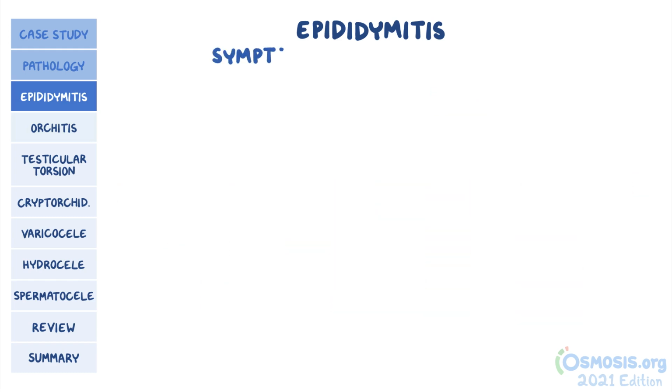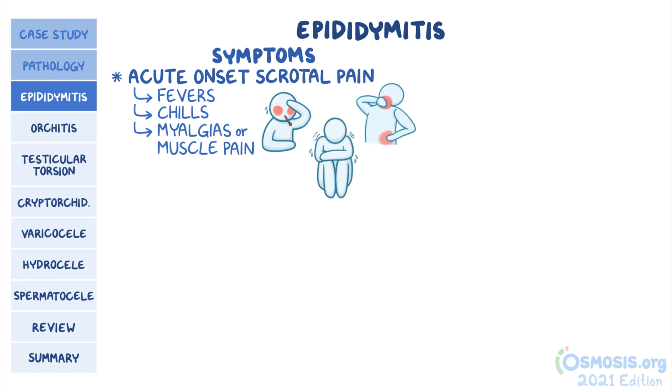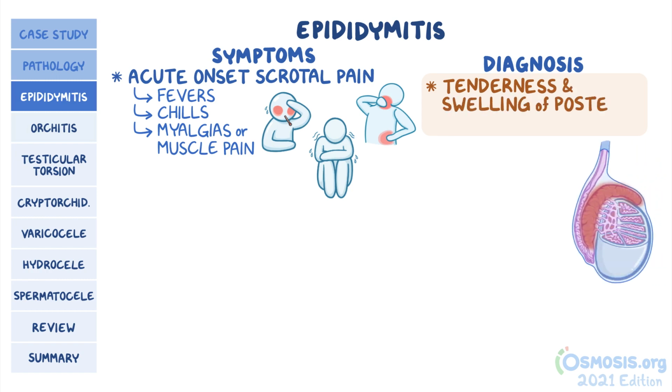Now, the main symptom of epididymitis is acute onset scrotal pain, which might also be accompanied by fevers, chills, and myalgias, or muscle pain. The diagnosis of epididymitis primarily relies on physical examination, revealing tenderness and swelling of the posterior side of the affected testicle.